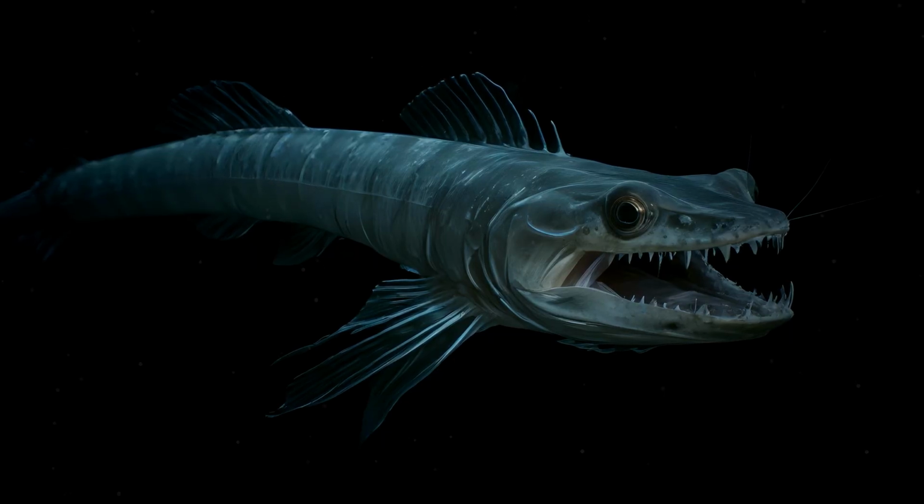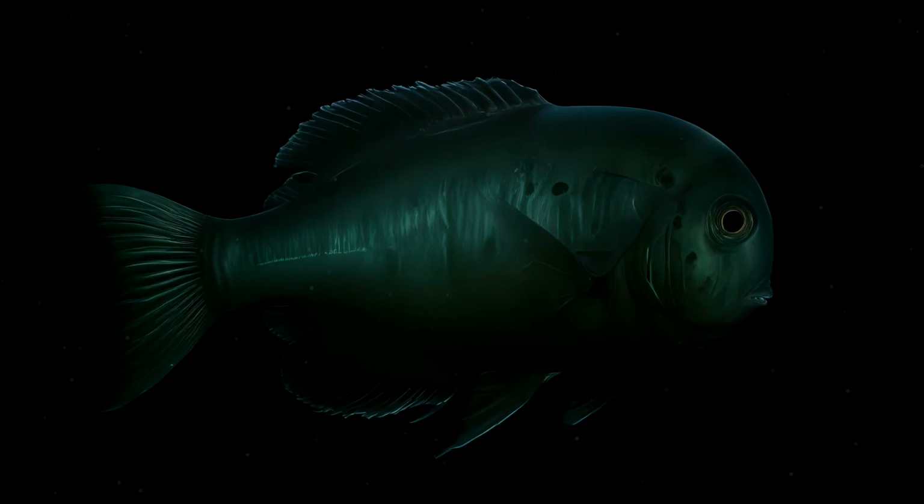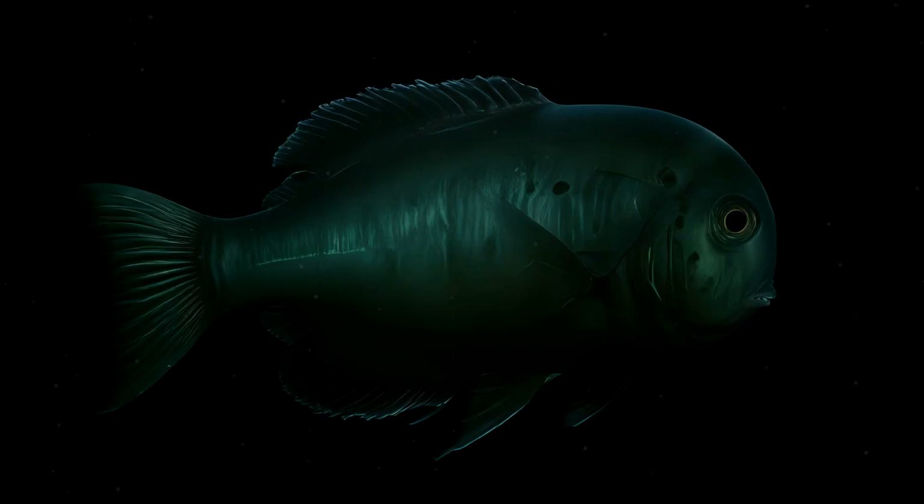These are the black smokers, towering vents that gush shimmering plumes of mineral-rich water. Scientists gave them the name for the sooty color of their clouds, though nothing here is burning in the way a fire burns above.